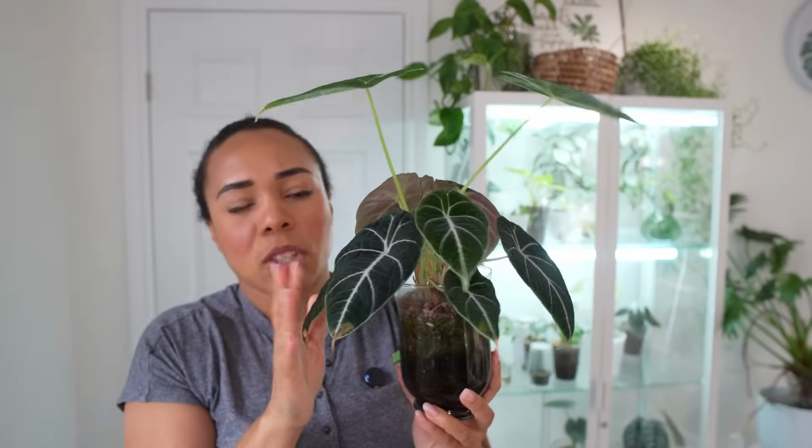Definitely not an alocasia that needs high amount of light. They don't need a whole lot of light. Again, when I say that, I'm not saying go stick it in a dark corner. Plants need light like we need food. They don't need to be in a caloric deficit. They benefit from getting steady light, but not harsh.